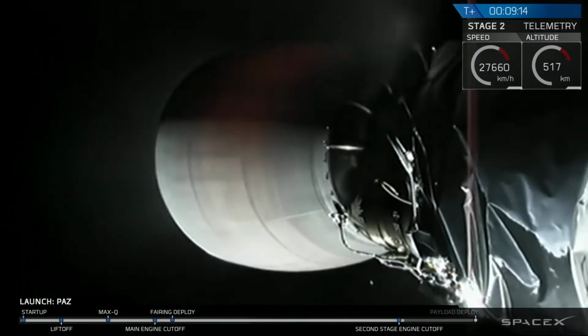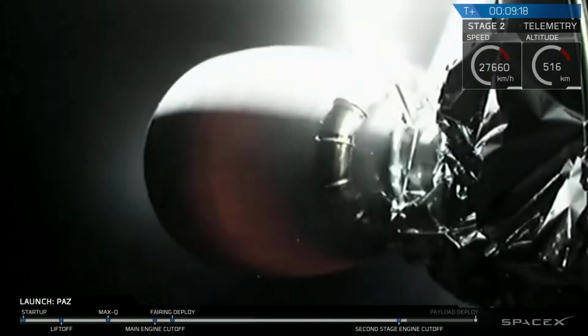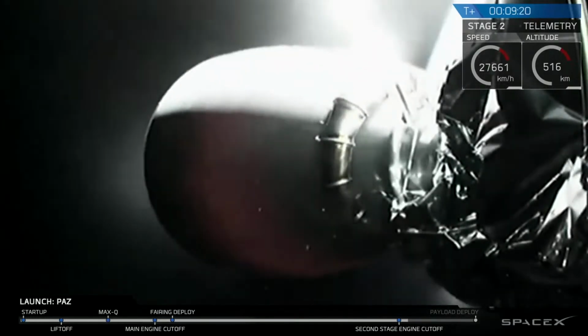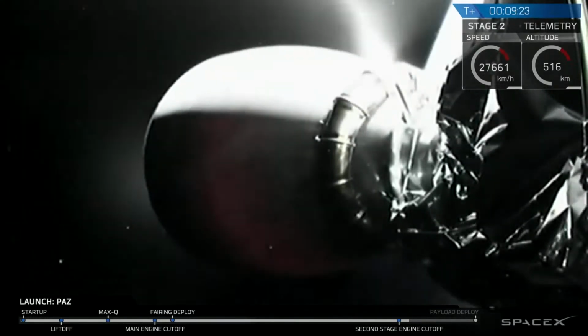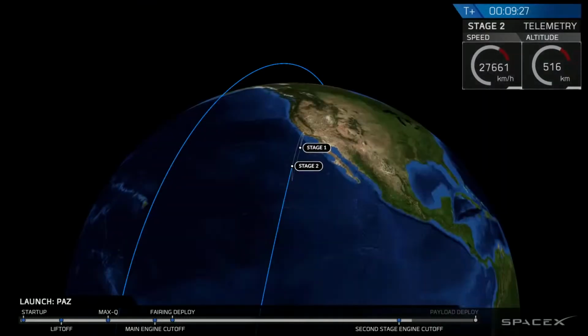You have SECO 1. And you just saw it on your screen, that was a second engine cutoff right there. The second stage has now completed its burn, and that's Merlin vacuum engine GNC is off. Confirmed good orbit insertion. We just got confirmation of a good orbit. That means that we have reached the intended low Earth orbit point.